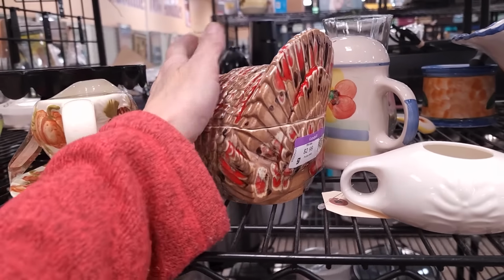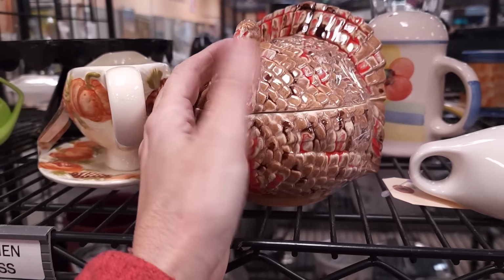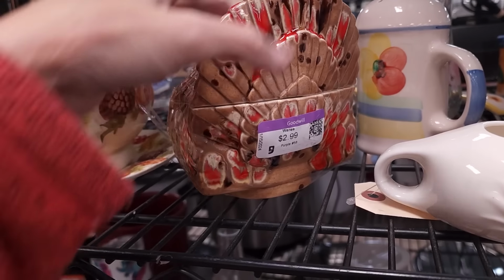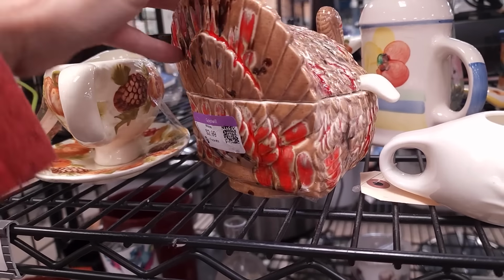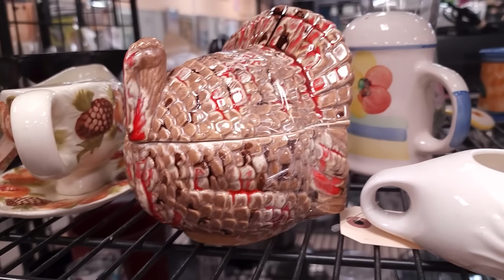Oh, here is another turkey that matches the chicken kind of that I got earlier. Not quite the same, but for $2.99. Oh, he's got his little spoonie in there too. I think I'm gonna pick him up. He's cool.